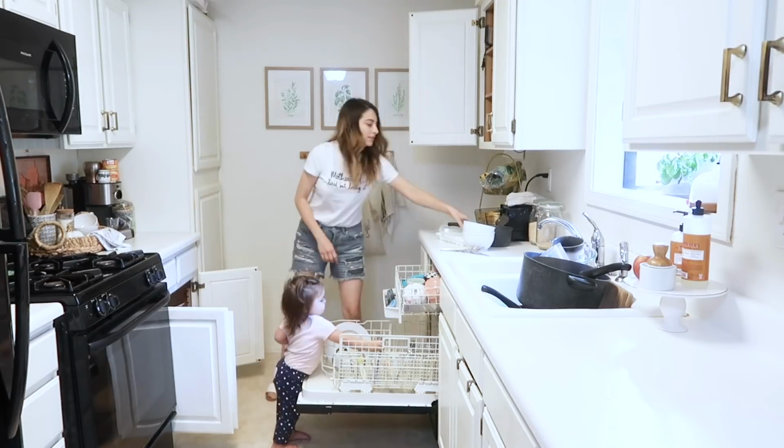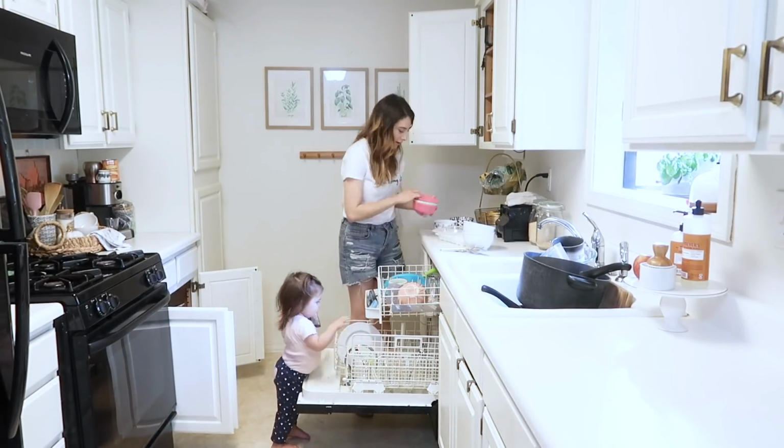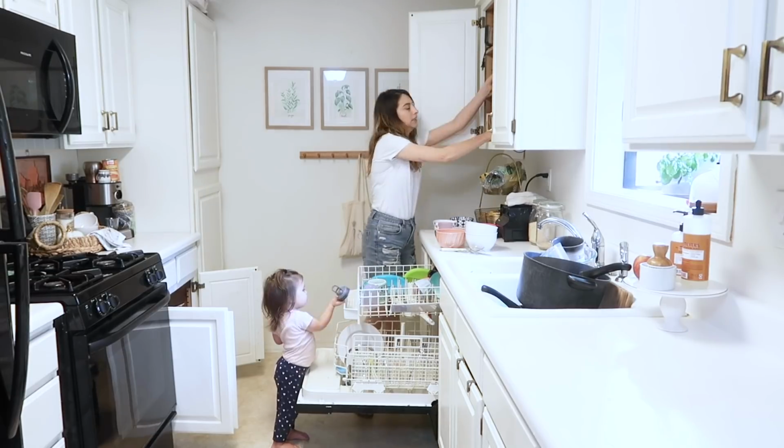And pretty much every morning now, Coco comes into the kitchen to help me clean up. It is so sweet of her.